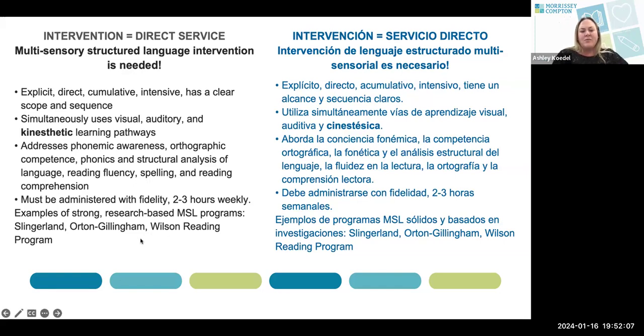And all I have listed here are just some examples of strong research-based multi-structured language intervention programs that you may have heard of. I understand from the information I was given about Rapid City that there are some teachers within the district that also use Barton, and that is Orton Gillingham influenced, so would have a lot of these components. But those are some examples. I also understand, I was excited to hear that the district is rolling out Lindamood-Bell potentially later this year, which is wonderful. Seeing Stars hits all of these kind of check boxes, if you will, as well. So that's really exciting to hear that within this district we are seeing some of these MSL programs being used.